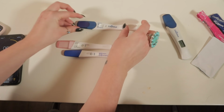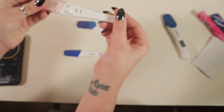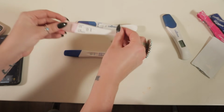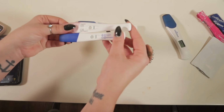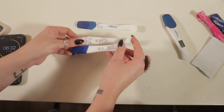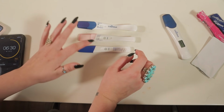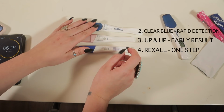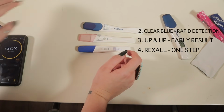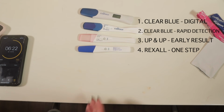I would say this one's pretty clear. This one, I mean, it's got a line, so it's clear too. It's just not as dark. These 2 have lines, they're just not quite as dark. But this one is definitely darker than this one, and this one is darker than this one. But this one is by far the most clear.